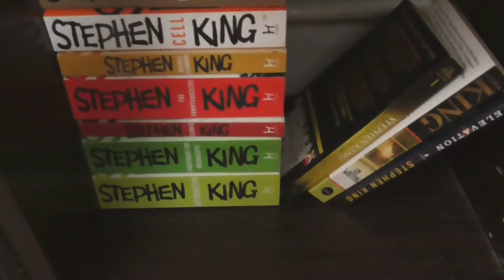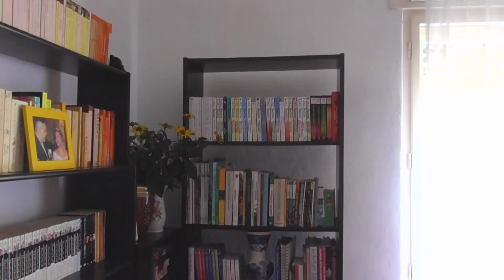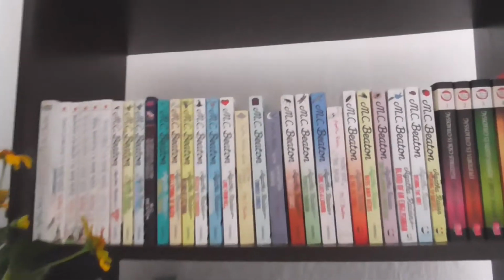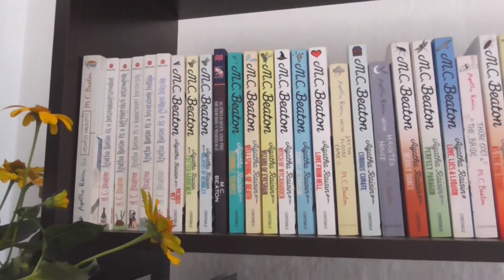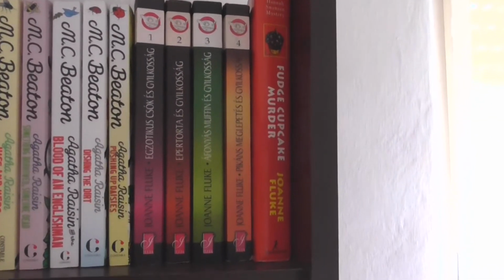And the bottom shelf is the Rainbow Collection, as many as I have of them. And the last shelf, which is the very tall one there, is mostly nonfiction except for the top shelf, which I'm going to show you because it is my cozy mystery. So these are all of my Agatha Raisin books and the Hannah Swenson ones there.